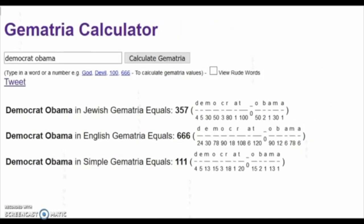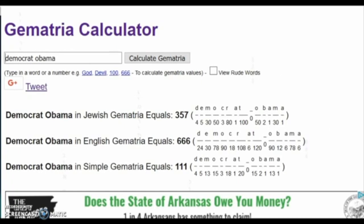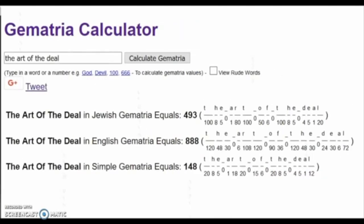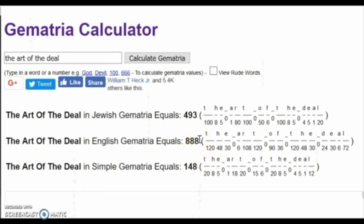They've also marked it with Obama's name, Democrat Obama. They've also marked it a little bit with just these couple of words, the art of the deal. Of course, that's Trump, and that's 888, and 888 is Donald J. Trump. See this? And that matches.